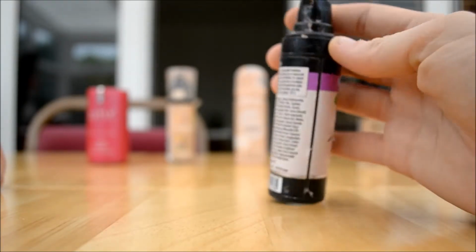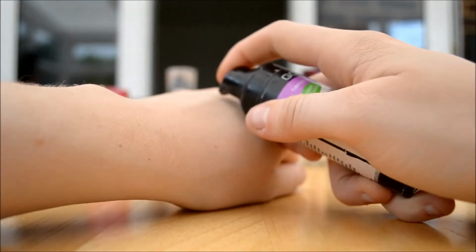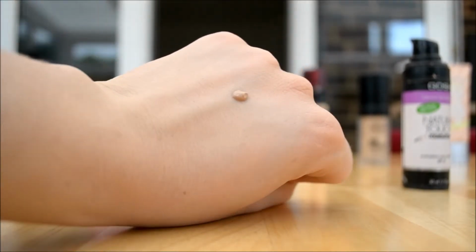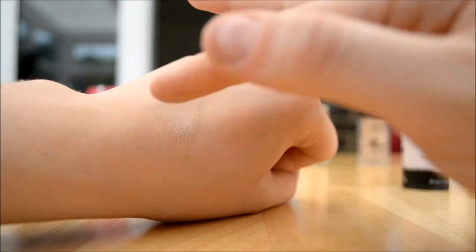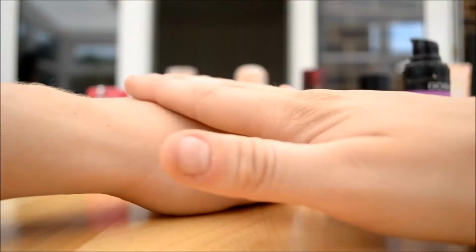This is quite a dark colour. This is in sand. I'll just show you how dark it is. Yeah, here we go. So it probably doesn't look very dark on the camera, as you can see there. But once it's on my skin, it is a bit too dark. But I use it for reverse contouring. So yeah, that'll be something I might do a little video on later.